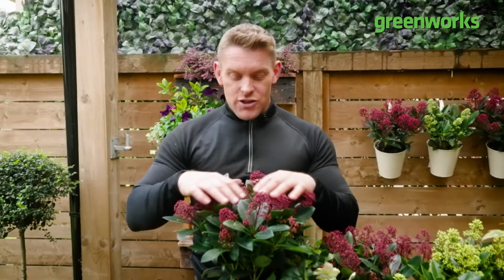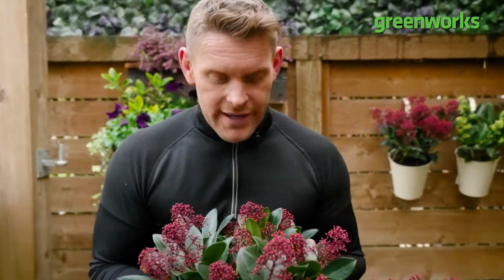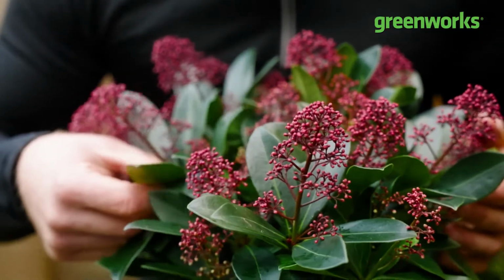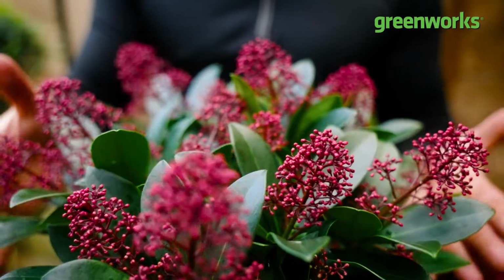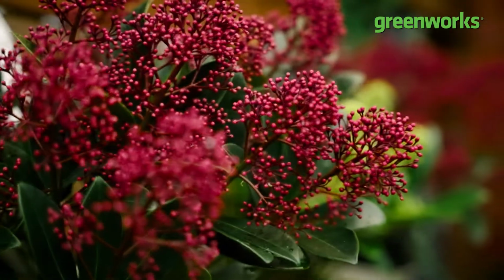Number 1, Skimmia Japonica Rubella. This is one of my favorite plants to plant at this time of year. It's a great way to ring in the start of winter with those lovely glossy green leaves contrasted with this rosy red firework display of flower heads ready to pop into color and keep you warm throughout these darker days.